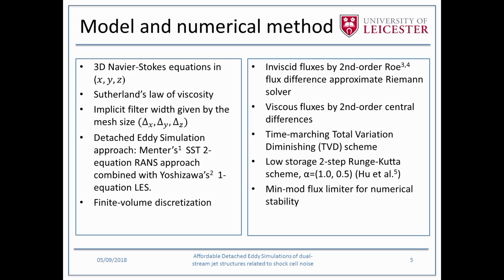Some model and numerical method details of the detached eddy simulation method. The detached eddy simulation method was formulated by solving the three-dimensional filtered Navier-Stokes equations in Cartesian coordinates. Detached eddy simulations were obtained by the hybridization of the k-omega shear stress transport model of Menter with the one-equation subgrid scale model of Yoshizawa.